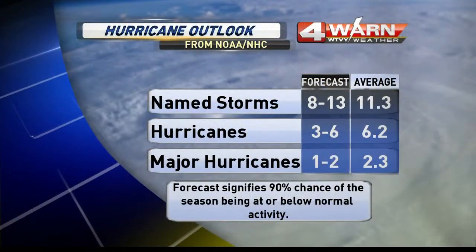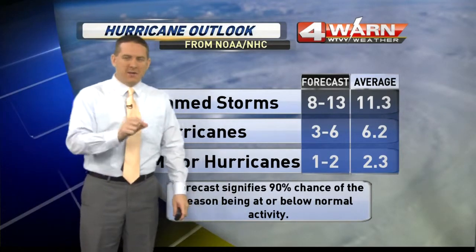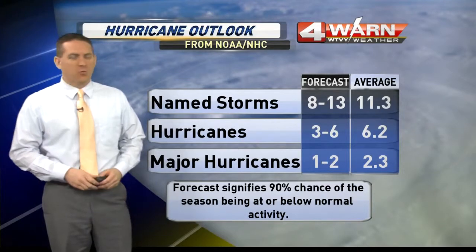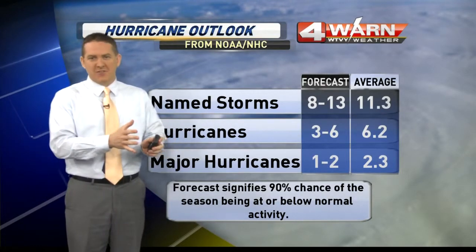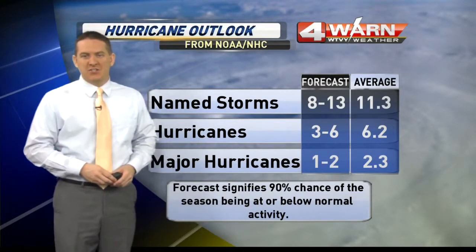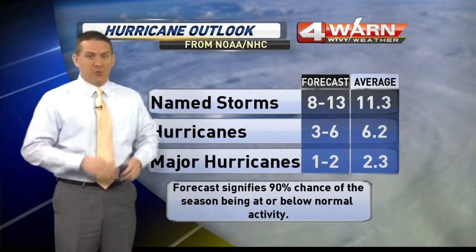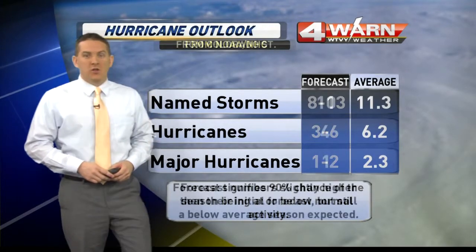But of course, the one question everyone has, Nate and Chris, is what does this season have in store for us? Well, that's the question we're going to try to answer right off the bat here. The National Hurricane Center has released its outlook for the 2014 hurricane season. They did that on May 22nd. They call for 8 to 13 named storms, 3 to 6 hurricanes, and 1 to 2 major hurricanes. Now, this range falls well below our seasonal averages. We should see about 11 to 12 named storms, 6 hurricanes, and 2 to 3 major hurricanes. This forecast signifies about a 90% chance of the season being at or below normal activity.